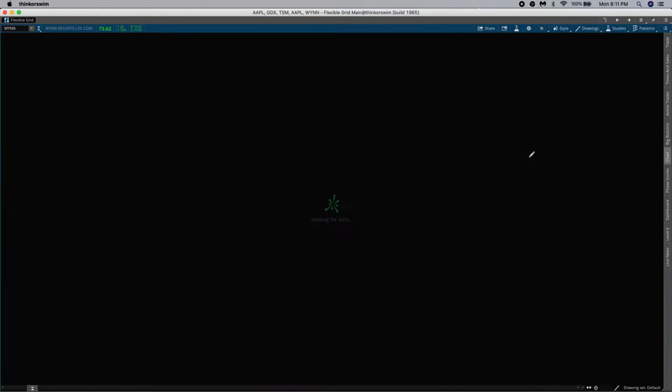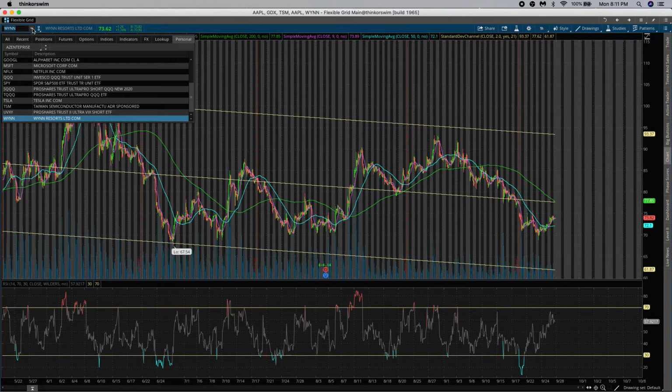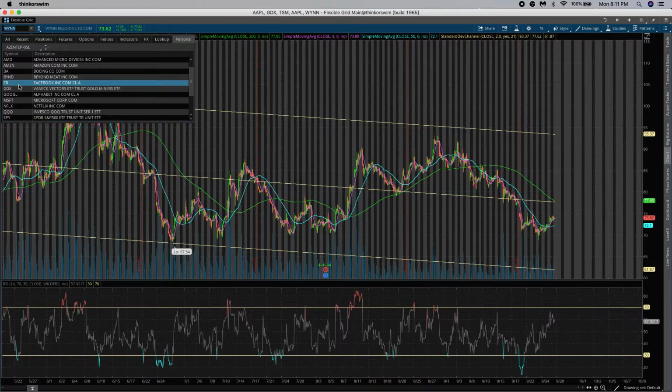Let me check it on the 90-day. I mean, just look at that. WYNN. Like I said, I don't play it a lot, but looking at the 90-day 1 hour, that looks like a pretty solid play.